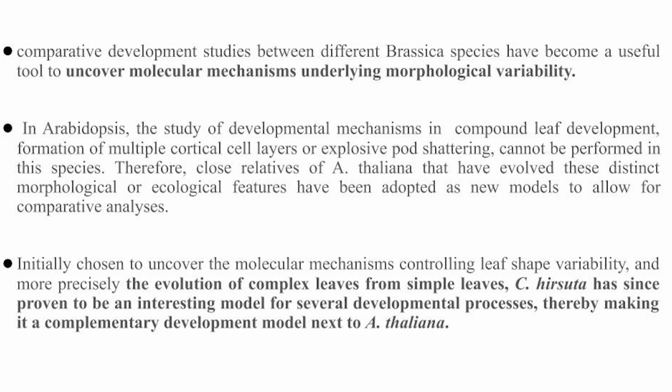In Arabidopsis, the study of developmental mechanisms in compound leaf development, formation of multiple cortical cell layers, or explosive pod shattering cannot be performed in this species. Since then, the evolution of complex leaves from simple leaves in Cardamine hirsuta has proven to be an interesting model for several developmental processes, thereby making it a complementary developmental model next to Arabidopsis thaliana.